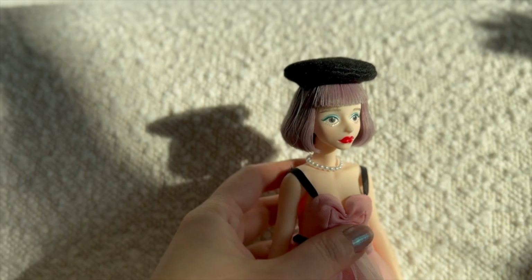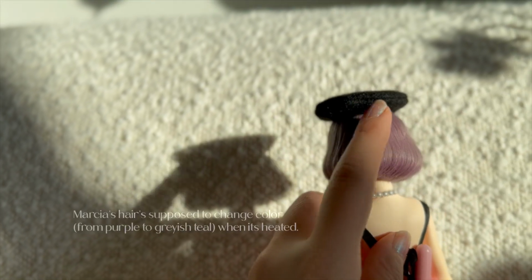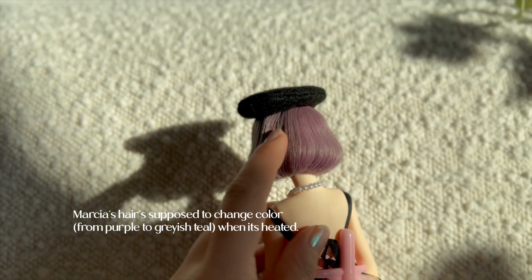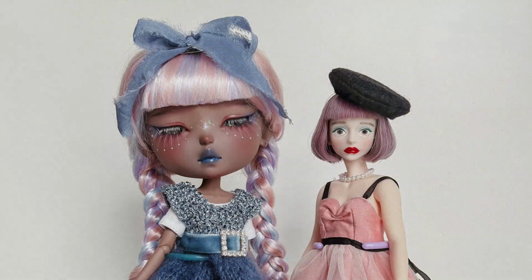Then when I was living in Japan for 3 months in 2022, I got to meet Miyuki-san and she gave me Marcia. I couldn't believe it. In return, I made a BJD for her as my gratitude.